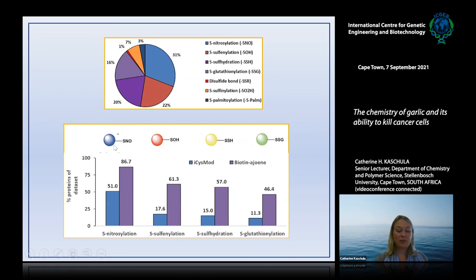Also, for the protein targets enriched by ajoene, these specific cysteine modifications are enriched relative to their presence in the proteome. So you can see these modifications, and this is their percentage within the proteome. And here you can see that they are enriched in our biotin ajoene data set. So it indicates that these redox regulatory cysteine modifications of nitrosylation, sulfenylation, sulfhydration, and glutathionylation equate well with the electrophilicity of ajoene S-thiolation. So this is also giving us some indication as to the types of cysteines that ajoene is specifically going for.